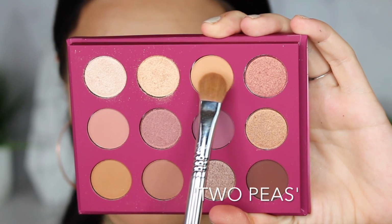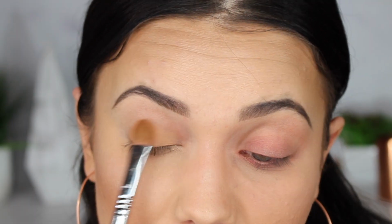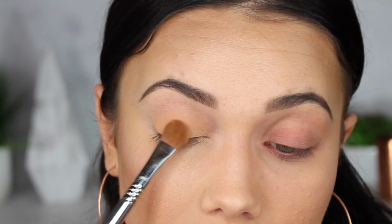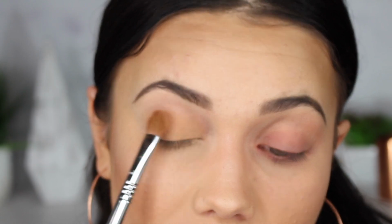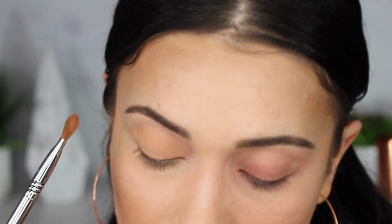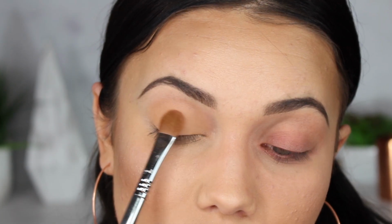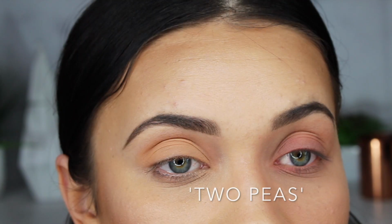Next up, we have the shade Two Peas. Oh, this is a lot lighter than I expected. I mean, it's pretty light in the pan, but still, for some reason I've been expecting these to go on deeper. Just my first impression so far, I think this would be a really great bridal palette. If you do a lot of bridal makeup, all of these shades seem like super... Oh, maybe that's why it's called You Had Me at Hello. Maybe they know that. Colourpop, you know that. You're so smart. Very simple, but will be a beautiful transition shade or just an all-over lid shade.